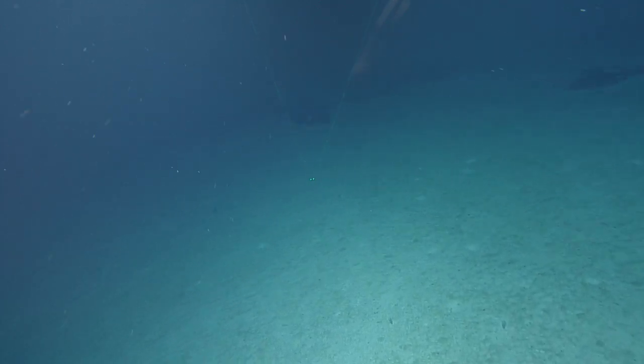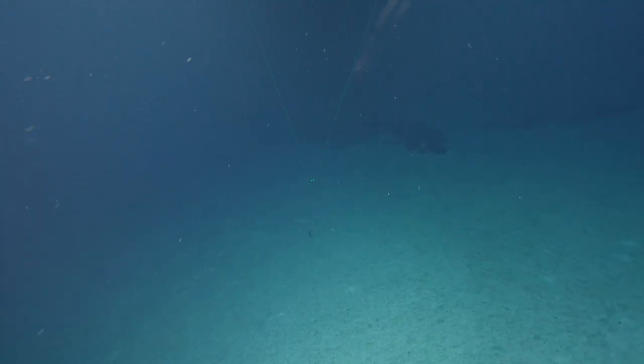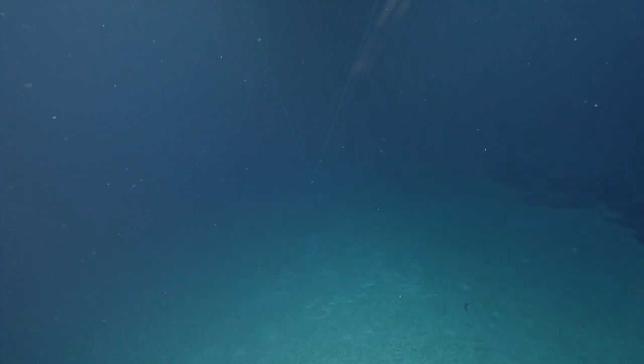Yep, yes. Still going 025? Yep, 025. Okay. Make sure. Come down a few meters. Yep, please. I'm beating out. And our speed's 0.2 knots. All right.